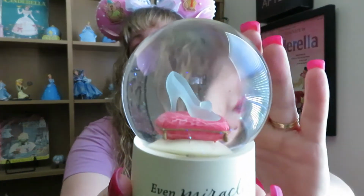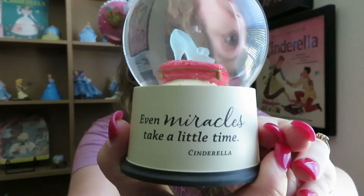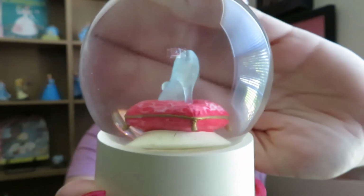This next item, I actually showcased in my Cinderella's 70th anniversary video, where I showed some other items in my collection, and I will link that video as well. But since this has a slipper in it, I had to include it since it's part of my slipper collection. It is a snow globe with the glass slipper sitting on a pillow, and on the base of it, it says, "Even miracles take a little time," quoted by Cinderella. And here, let me show you the back. You can see the slipper in there. Very, very cool piece.